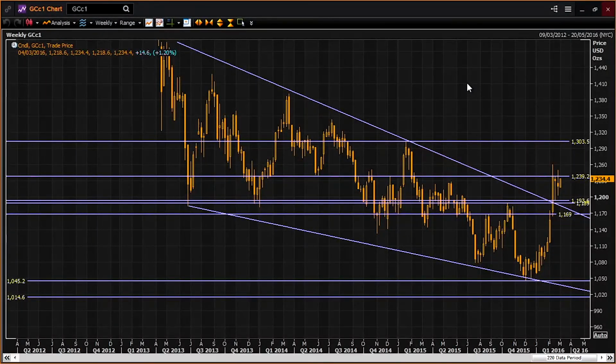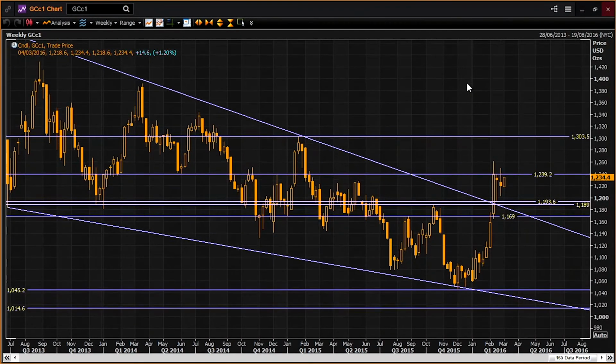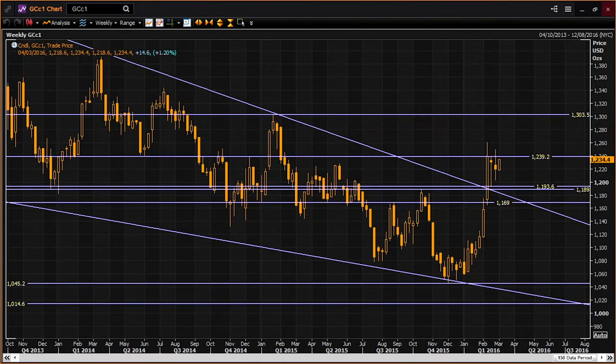Looking at the gold market on a weekly time frame, we had that bit of a false break of that inside week at 1239. A bit of a false break. We're actually finding a bid on the week. Traditionally with this kind of setup, you would expect this to at least test this 1193, so I would still keep that in mind. But it looks like we're trying to find a bit of a bid back up in this region.